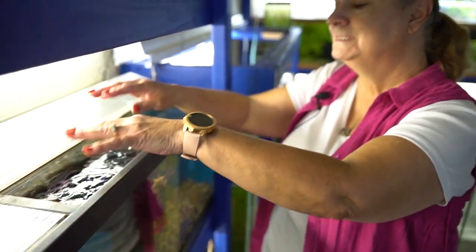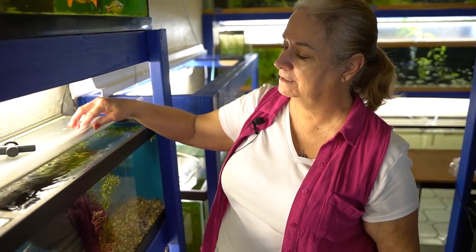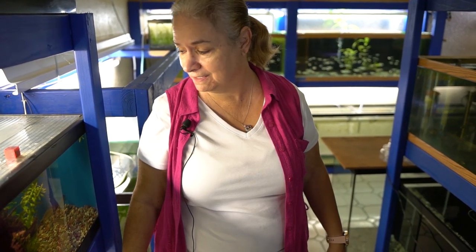So now we'll put some babies together, but you gotta judge the ages. We don't want these to hatch and be small enough that the bigger kids can eat them. So you have to kind of be careful.